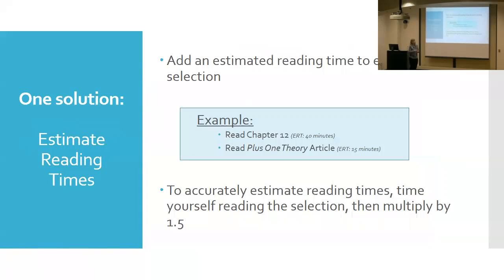So I might estimate reading time. When I'm filling out the syllabus, and I've told everybody that you're going to read this chapter here, I'm going to sit down and read it myself and time myself. And then I'm going to multiply that by 1.5. That's approximately how long it should take students to read it. It's going to take them longer. They're obviously not at the level that you are, and they're also novices as they're still learning how everything works in the field. So I might put that time next to the chapter or the reading assignment.